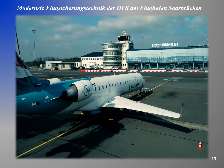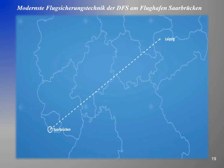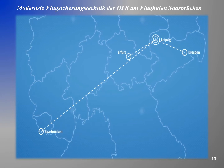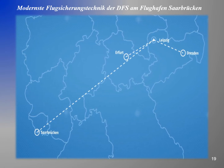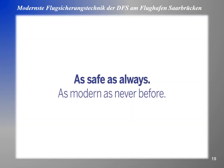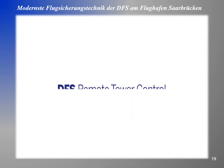The remote tower system is going operational at Saarbrücken Airport. The airports of Erfurt and Dresden will follow over the next few years. The goal is to control more and more airports remotely. As safe as always, as modern as never before.